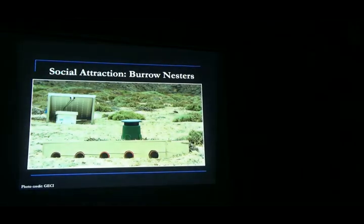So here's another aspect of these social attraction systems. These are artificial burrows, and there are many different kinds, but it creates a little opening. Say you have an auklet come in. This is a sound system, a little weatherproof speaker that's in here. They have an MP3 player that projects the sounds. Its solar panel runs it, so you can leave it alone and walk away.